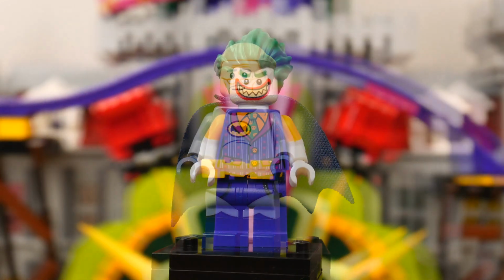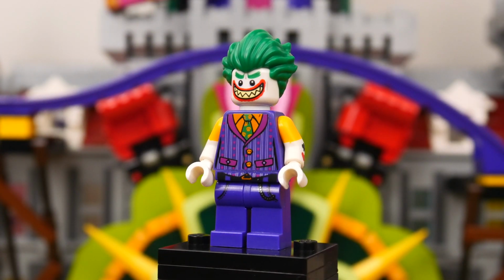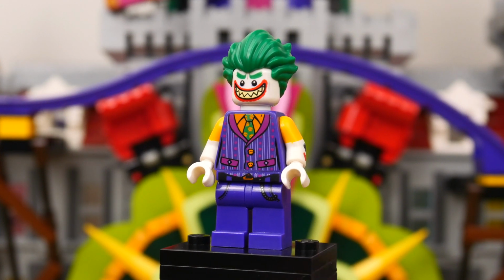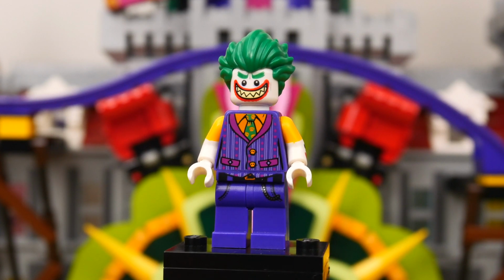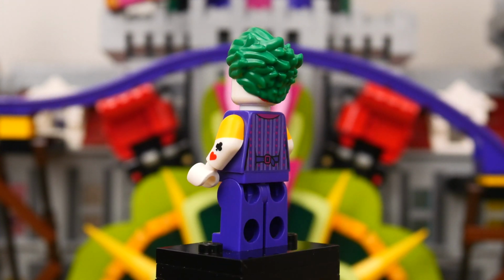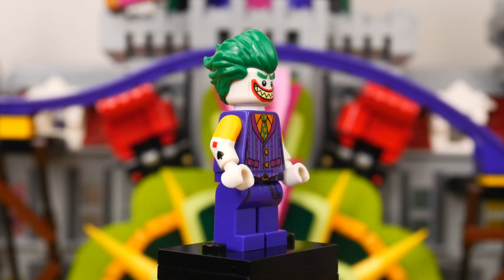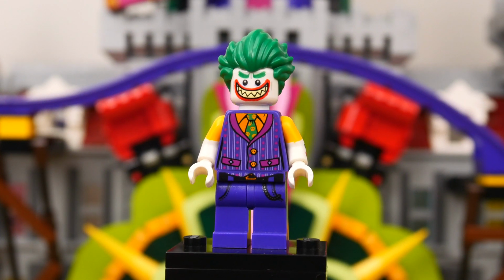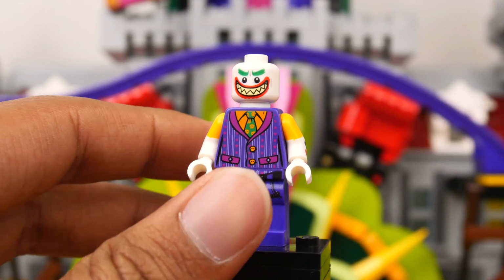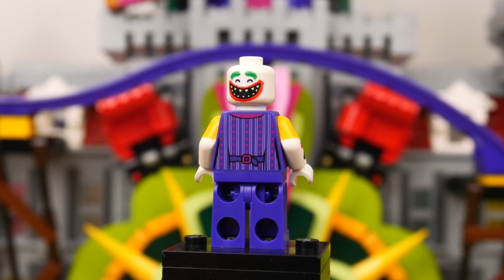He just looks perfect. Next up is the man of the hour, the Joker himself. This is his standard waistcoat version without the purple jacket that goes over his arms and everything. He looks good, love the torso and leg print, and I really love the dual molded and printed arms. I didn't used to like this Joker minifigure back in 2017. He's cool, but I don't know, there was something about him that I just didn't love. I guess the exaggerated features with the hair and the smile, and I still don't love him, but because the character in the movie is so great, it's just so wonderful to see him.